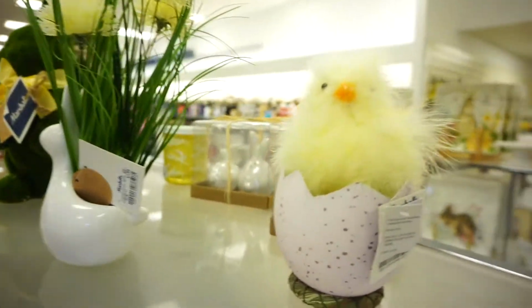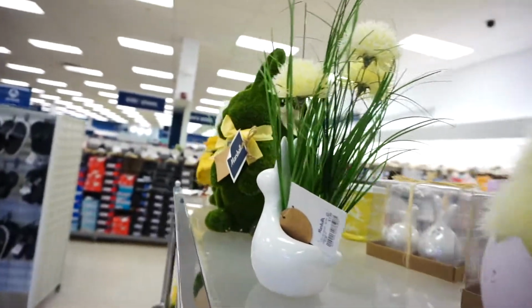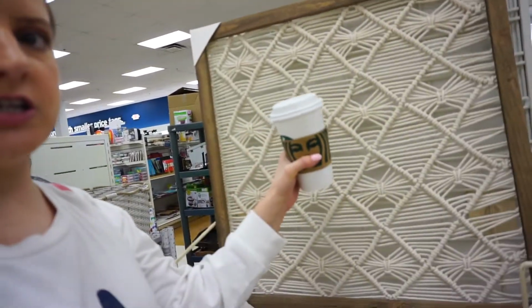All right, you guys, so I am in Marshall's. Of course, I'm getting sidetracked because all I see is this peep coming out of an egg, and I love this, but I cannot focus on this, Morgan. Morgan, why are you going in here? Oh my God, the Easter decorations, they're just dragging me in. Okay, so we're looking for home decor. That's number 1. This is pretty. I love this texture.